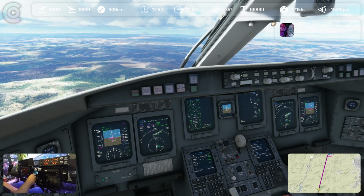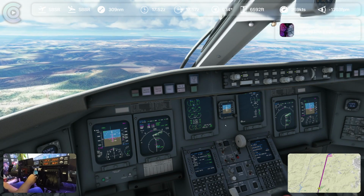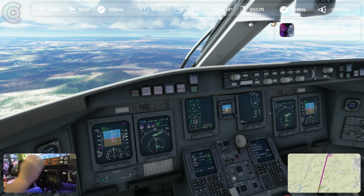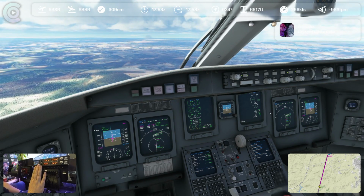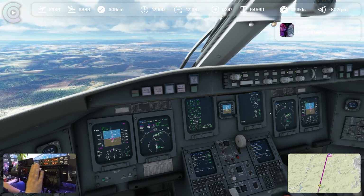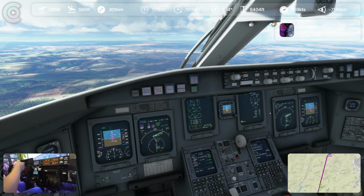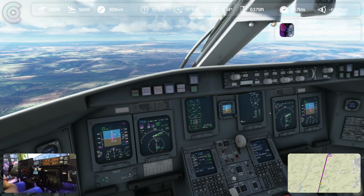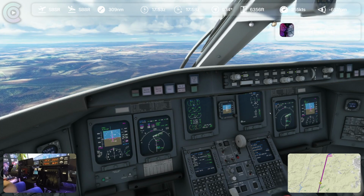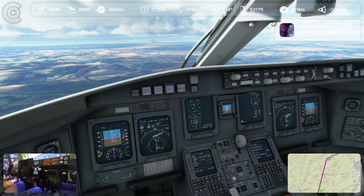Still stuck in Mach speed. I feel like that is a problem. Can I click on it? It's weird. There we go, now it's finally changed. Thank you. I guess that was 6,000 feet, must have been our transition altitude or something.